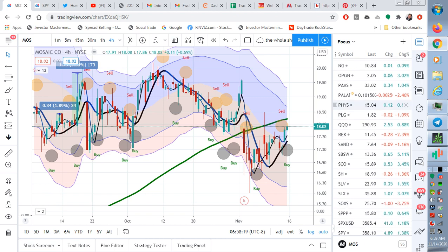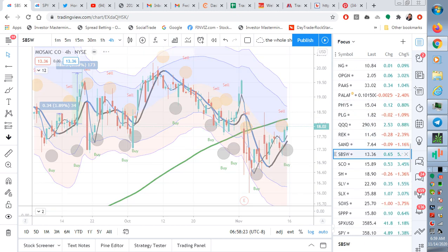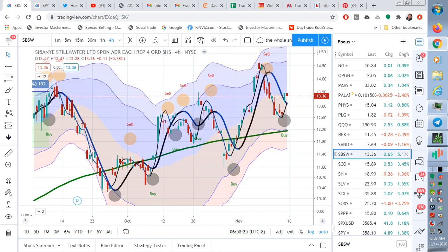Let's see what else is there of interest. This is a platinum company that, if you're really paying attention, you can do pretty well with. It's very gappy, so the ideal situation is to be able to catch a buy move before it gaps. And it's been a hard thing for me because it tends to gap up and give a signal at the same time, and I don't like to chase it.